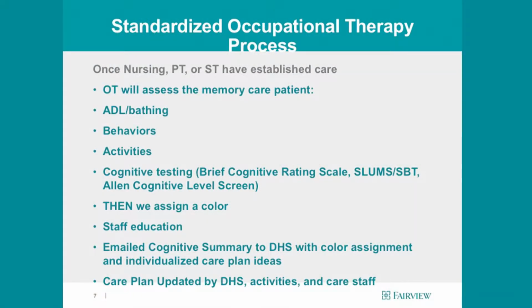So I email the summary over to the DHS with the color assignment and all those individual tips and tricks, and then you take it and put it into the care plan. It's updated. She talks to activities, gets the activity ideas, and talks to the care staff. So then after this whole process, it's added into the binder.